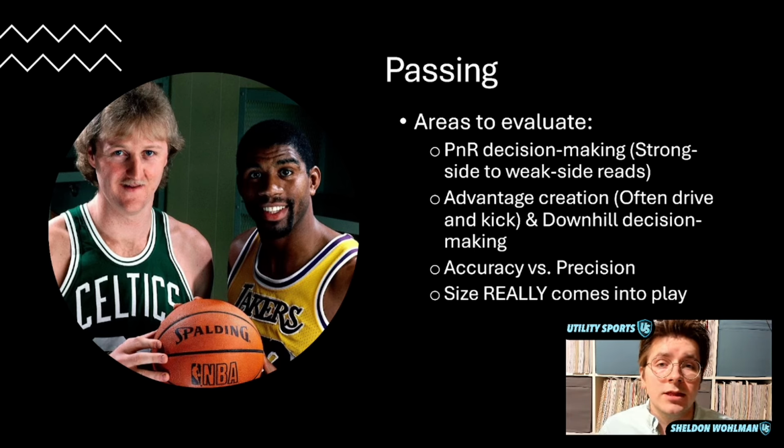Can he also read the roll man? If he's able to draw in the big, well, guess what? You're then going to be able to either feed the big on a little pocket pass or maybe a lob. Those are things that you want to see. That's something Trae Young was elite at in Oklahoma, something obviously Luka Doncic has blossomed in as well, becoming one of the most prolific lob passers in the NBA today.